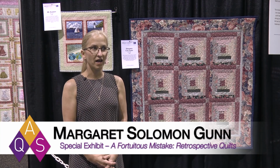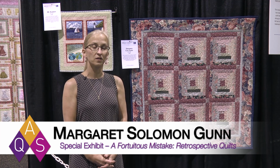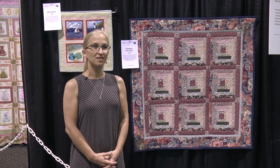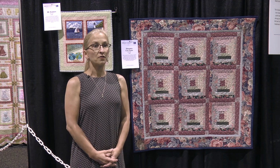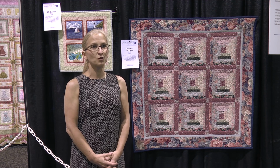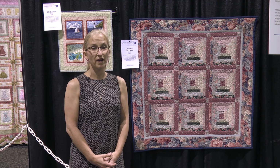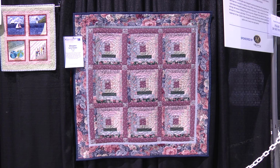I'm thrilled to have been asked to have an exhibit here at AQS Quilt Week, retrospecting the quilts that I have made over approximately the last 30 years. The first one that I'm standing in front of is the earliest quilt that I know of that we have in my possession in my family. I made this for my mother in about 1995.